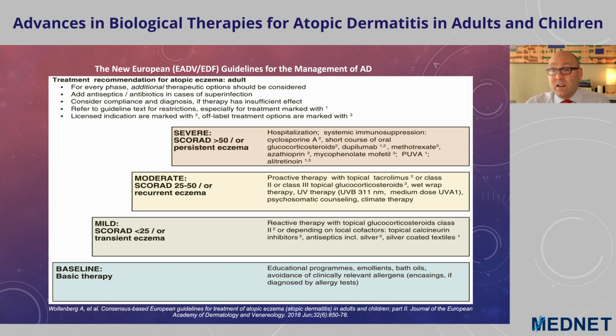The TCIs now both have generics, but I find they're both very expensive, especially compared to a topical steroid. You can get triamcinolone for $4 or $5. These are at least $100, and they're in Chicago area, a couple $100. And insurance may not always help. So that's the other issue. And they also, both the TCIs and crisaborole, have the potential for stinging and burning much, much higher than what we see with topical corticosteroids.